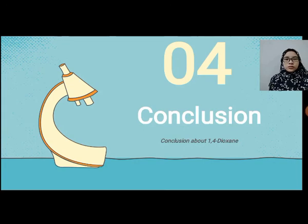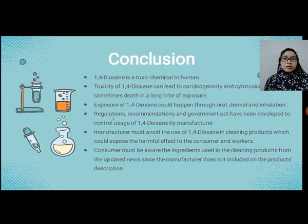So as a conclusion about 1,4-dioxane, 1,4-dioxane is a toxic chemical to humans. The toxicity of 1,4-dioxane can lead to carcinogenicity and cytotoxicity and sometimes cause death with a long time of exposure. Exposure to 1,4-dioxane could happen through oral, dermal, and inhalation routes. However, regulation, recommendation, and government acts have been developed to control the usage of 1,4-dioxane by manufacturers.